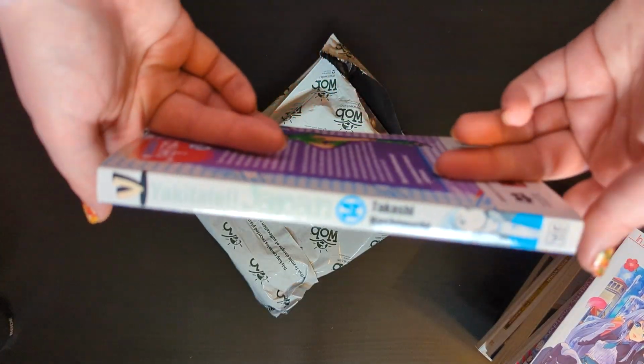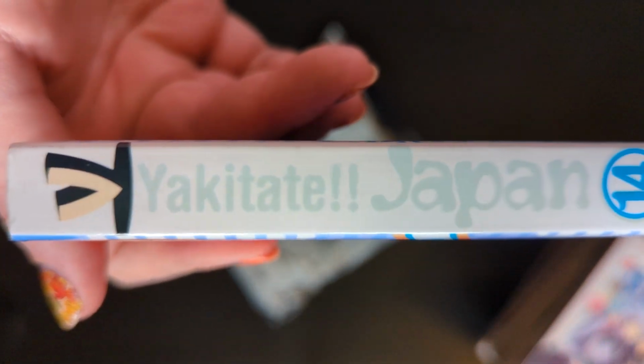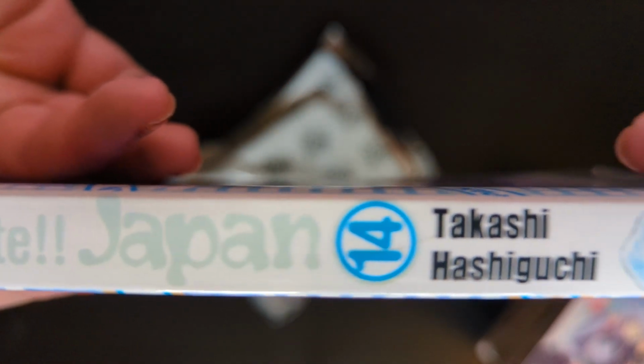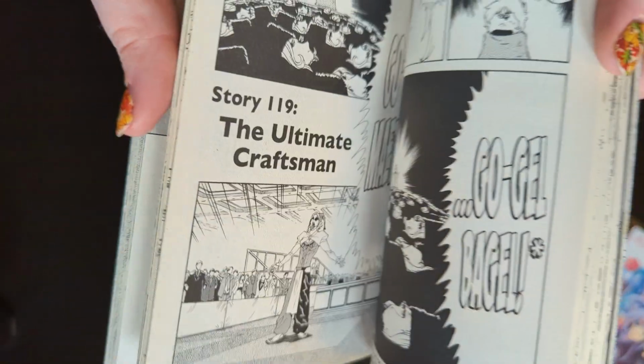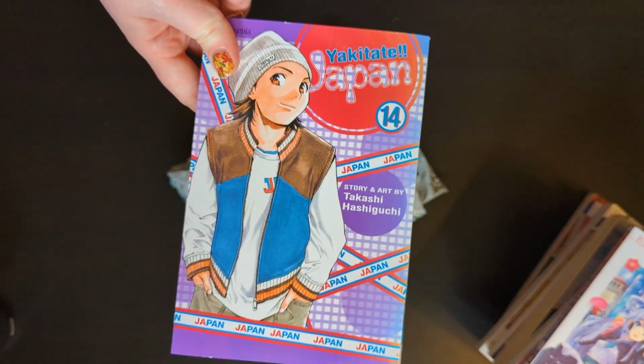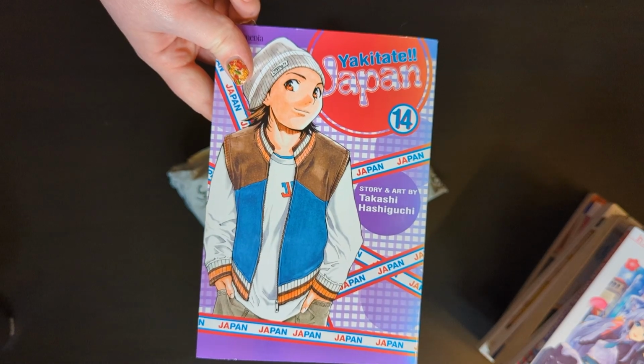Next, we have the most sun-damaged copy of Yakutake Japan. Can you read that? Oh, you can if I put it like that. There you go. Yakutake Japan 14. Damn. So I have seen some people say this is a really good series, particularly Weeb Dad, but unfortunately it's not really one that I've seen all that often in the UK at all.